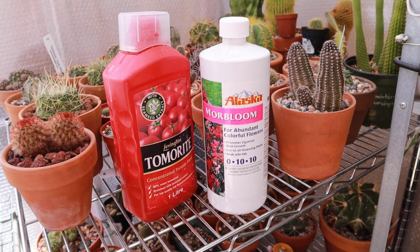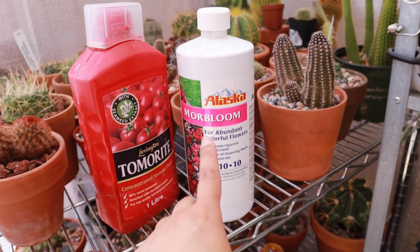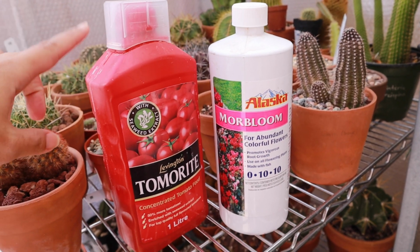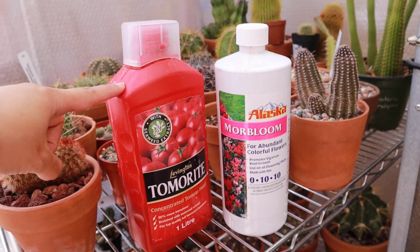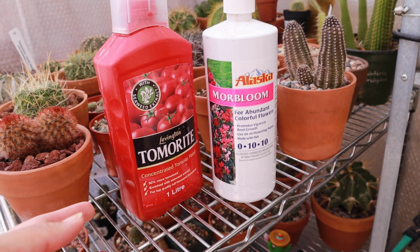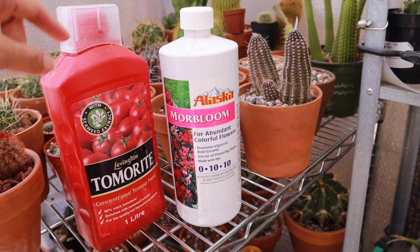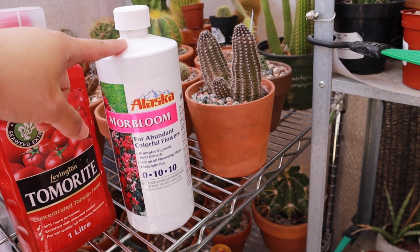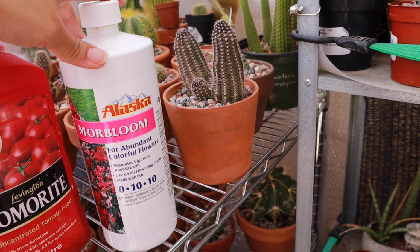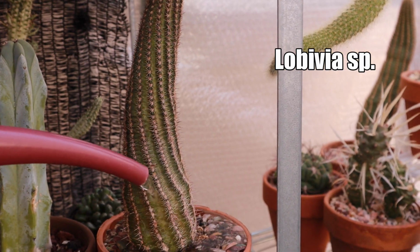For my experiment, I will be using this new fertilizer on all my Echinopsis and Lobivia cactus. And for the rest of my cacti, this is what I am going to use. This is tried and tested, the tomato fertilizer. I've been using this for several years and it has given me super bloom. So I know this works, but I am not exactly sure if this is going to work.